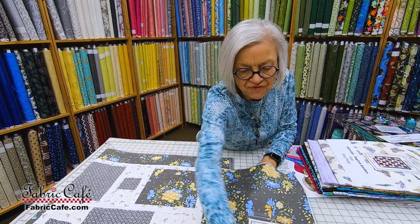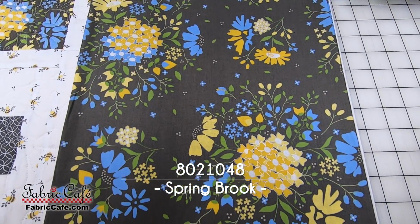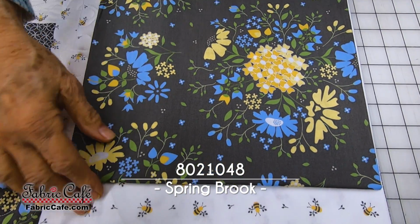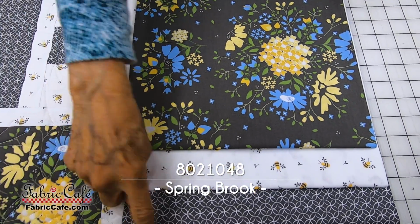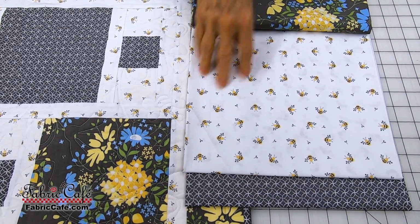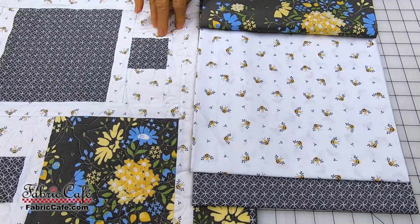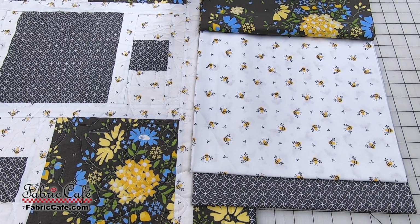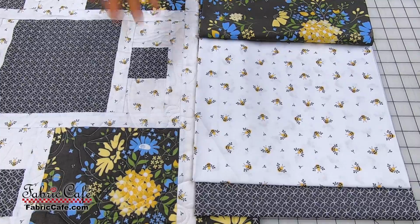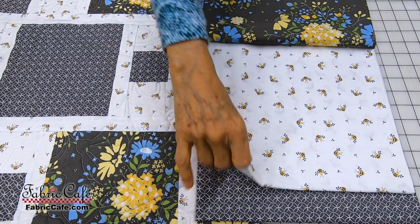This is a new motif fabric called Spring Brook, and it is gorgeous. So this is your focus fabric, and it's going in your number 1 spot, which will be the block and the border. Then your number 2 spot, aren't those cute little bumblebees? They're going to be your background. And you know, this just brings out the memories in my mind of actually being in a big field and the bees and the butterflies fluttering around with all the pretty spring flowers. So that's going to be cute.